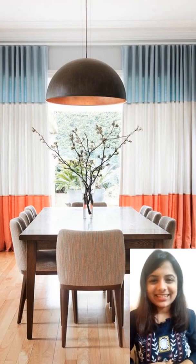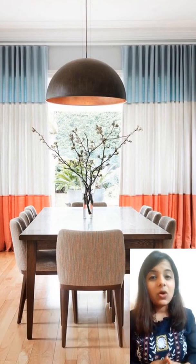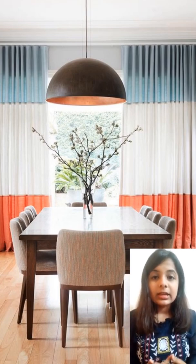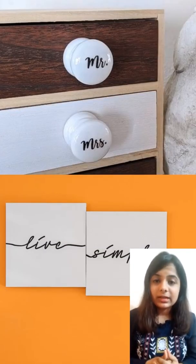Now, easy and quick. Just update your textiles. Change your curtains and covers to your personality. It can be either bold and quirky or light and minimal. Also, if you want to further personalize it, then customize your fabrics with favorite songs or quotes, or let the hardware like doorknobs speak your personality.